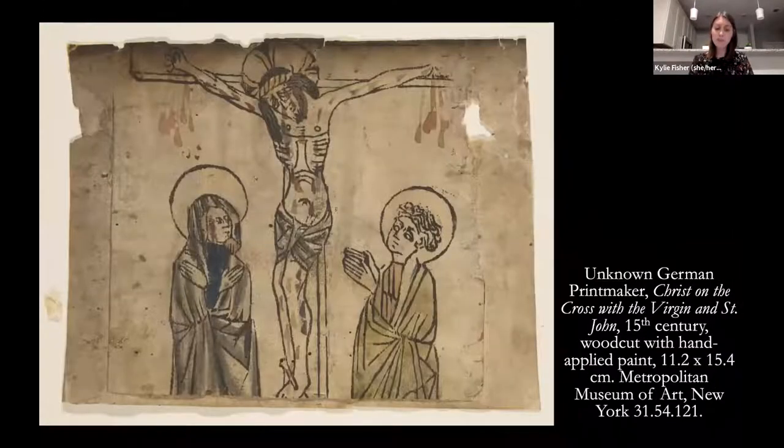The relative affordability of print, combined with the growing practice of private worship in the home during the 15th century, led to the proliferation of woodcuts featuring Christian subjects, which were produced as inexpensive devotional aids. These kinds of prints were often folded up and carried in pilgrims' pockets during their travels. Many were also pasted onto the inside of book covers or displayed on the walls or furnishings of a home.